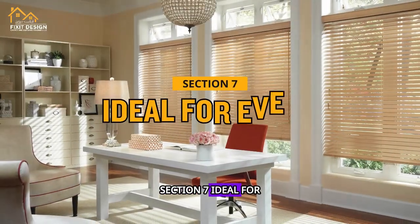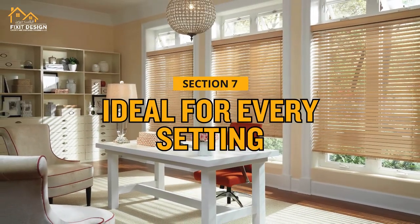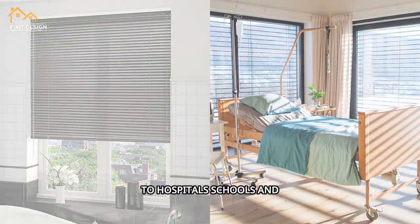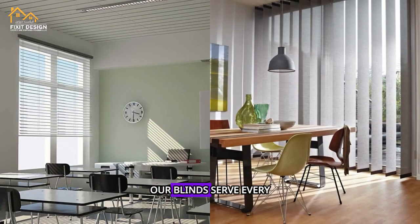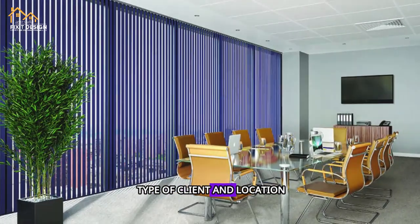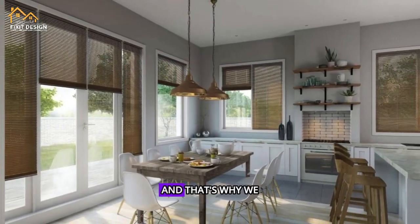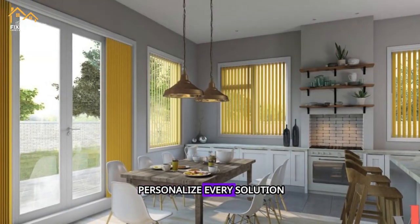Section 7. Ideal for every setting. From high-rise apartments and private villas to hospitals, schools, and corporate offices, our blinds serve every type of client and location. We understand each space is different, and that's why we personalize every solution.